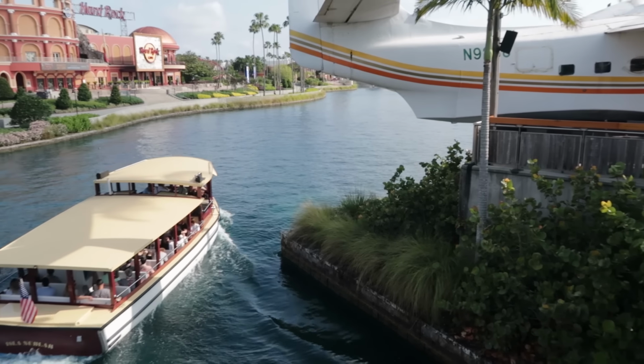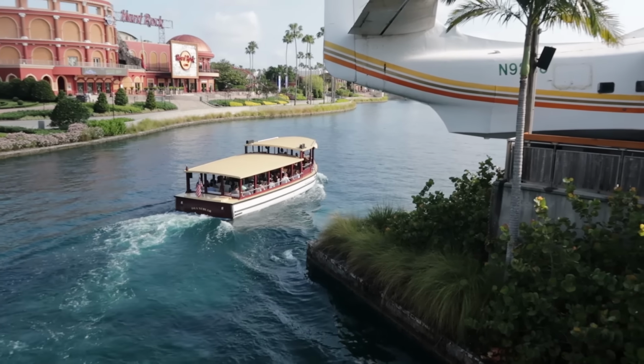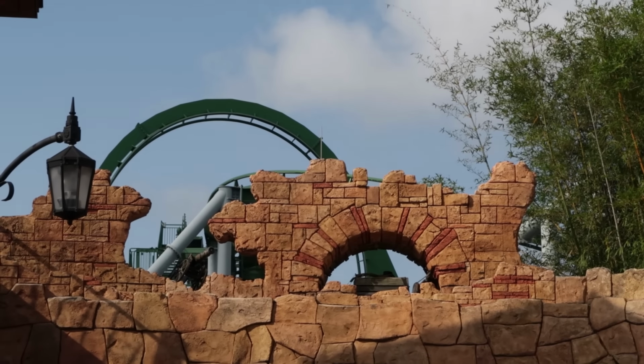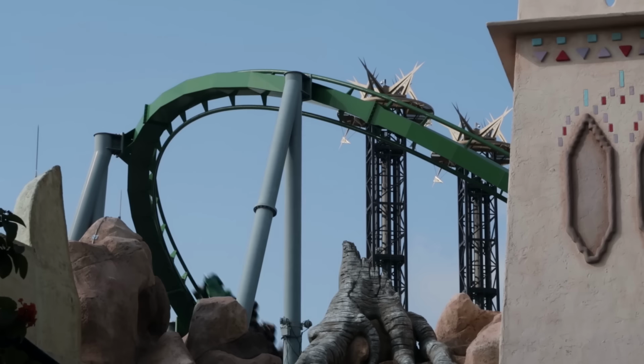Gratuitous shot of a water taxi passing by right before we head into Islands of Adventure. For those of you who like to take photos, you can get some interesting shots from the Hulk in the port of entry.